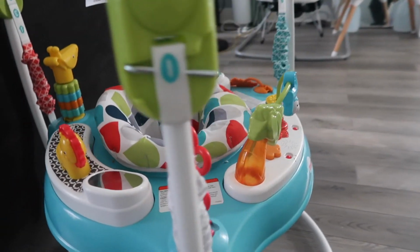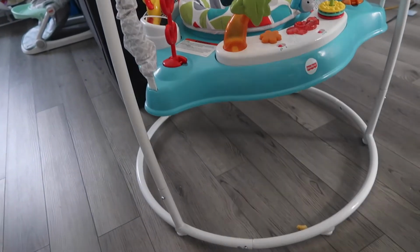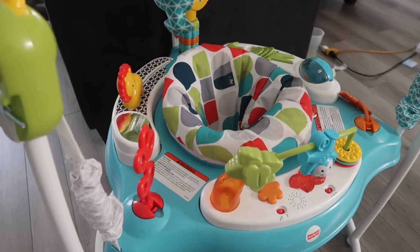Right, so the next 2 things that I want to talk about are Dylan's Jumperoo and his tabletop, like a high chair type of situation. The Jumperoo is essential, because when I need to sweep the floor really quick, or load the dishwasher, it's somewhere I can sit him and I know he's safe.